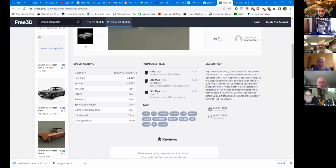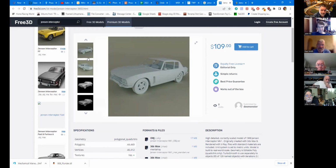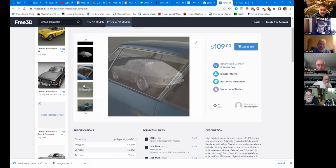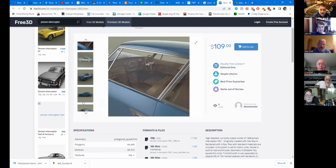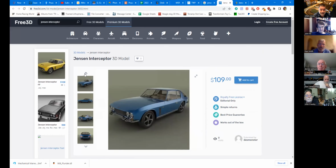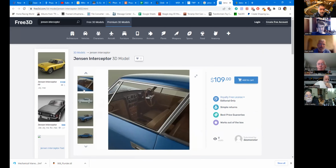Oh, it's got an OBJ. Very detailed, correctly scaled model of a 68 Interceptor. For rendering. Yeah, I was going to say, I think it's primarily for high-end video game rendering, not 3D printing. But somebody with the skill, like Nimrod, or maybe Alan, could tackle it and take that model and give it the thickness that it needs to be 3D printed.